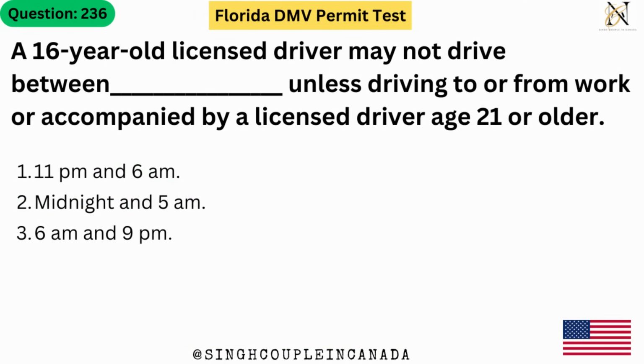A 16-year-old licensed driver may not drive between what hours, unless driving to or from work or accompanied by a licensed driver age 21 or older? 1. 11 p.m. and 6 a.m. 2. Midnight and 5 a.m. 3. 6 a.m. and 9 p.m.